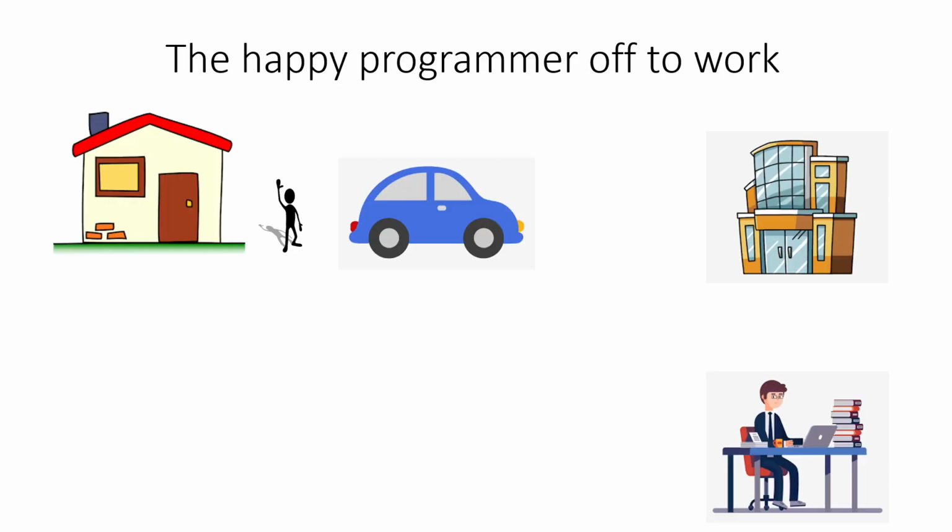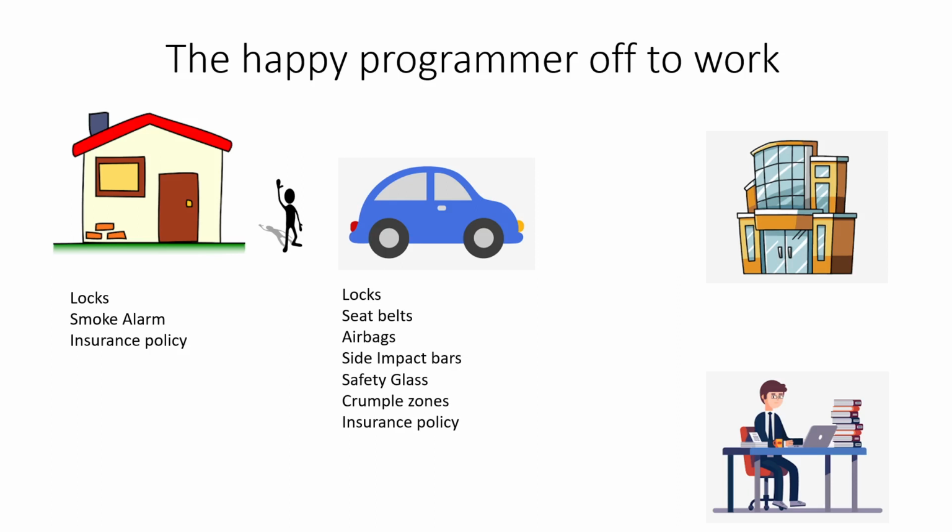So let's look at a day in the life of the happy programmer off to work. He comes out of his lovely house, jumps into his lovely car, drives to the office and sits down to work. Now the house he's come out of has got locks, a smoke alarm probably, and an insurance policy. The car he jumps into has got locks, seat belts, airbags, impact bars, all sorts of gizmos and gadgets for safety and protection that have gradually been improving over the years as more is learnt about how cars fail when they crash and what damage they can do. And things are designed in and built in from the start to prevent or minimise those things happening.